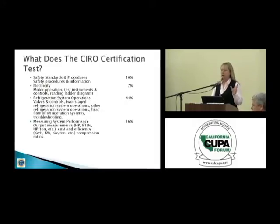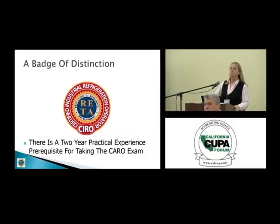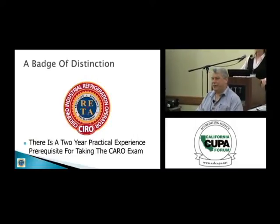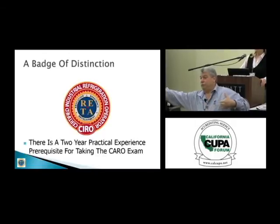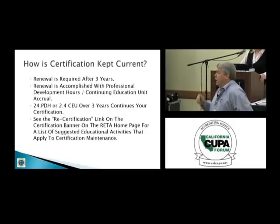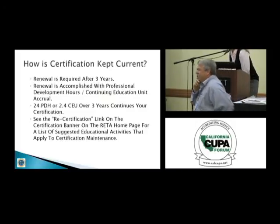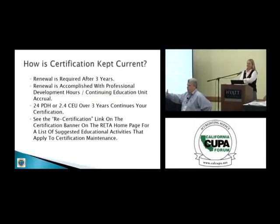There is a 2-year prerequisite. You need to document that you've been working in the industry for 2 years before you're allowed to take this test as well. Well, if you did operate and start and stop or maintain as a technician an industrial refrigeration system for at least 2 years and you're documentable in the past. It's a really hard test. Right, it is a prerequisite.